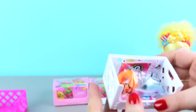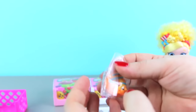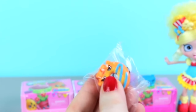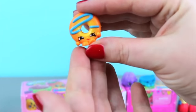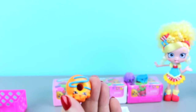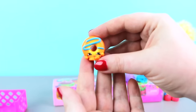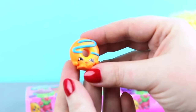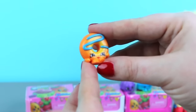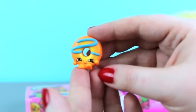Oh my goodness, here they are. Let me go ahead and take out the list. All right, I'm gonna start with this one. It looks like a donut. Oh my gosh, look at this cutie. Oh my goodness, let me take a look. I think it's probably in Sweet Treats. No, it's not in Sweet Treats. It's in the bakery. This is Dolly Donut. Oh, she's adorable. And she is rare. Oh my gosh, I love her little blue swirl of frosting on the front, and she's orange with this ombre yellow in the middle. The colors are so good this season, you guys.